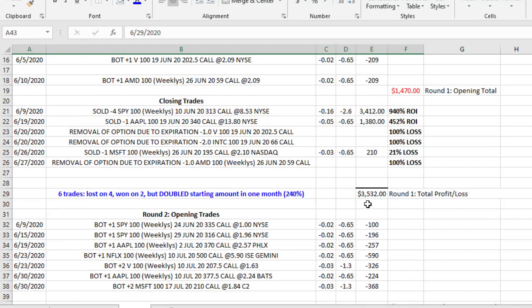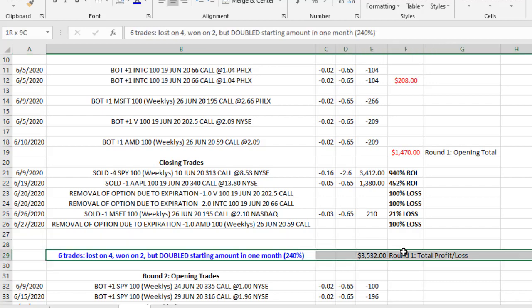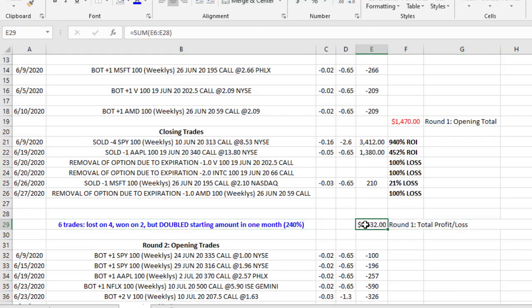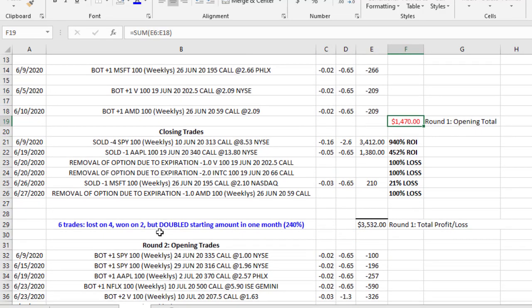So far, you've seen the pros and cons of call options. The pros are, you have a losing ratio. You lose on more trades than you win on. Yet, think about that. I still more than doubled my starting amount in 1 month. 240% return on my initial $1,400 investment with a losing ratio.